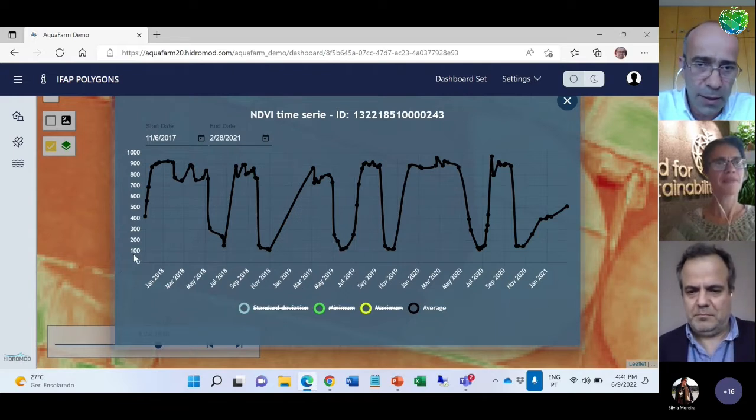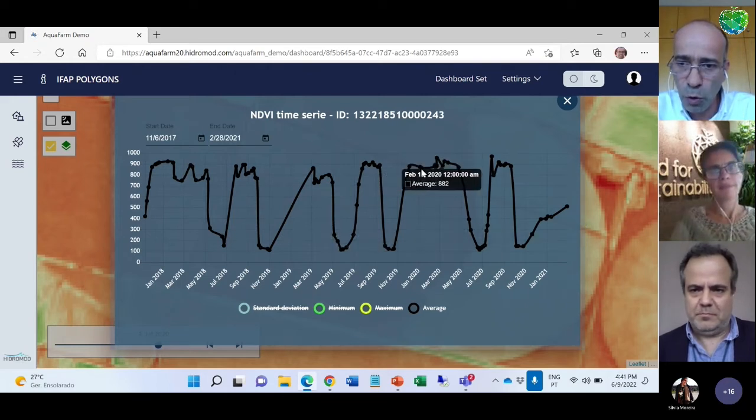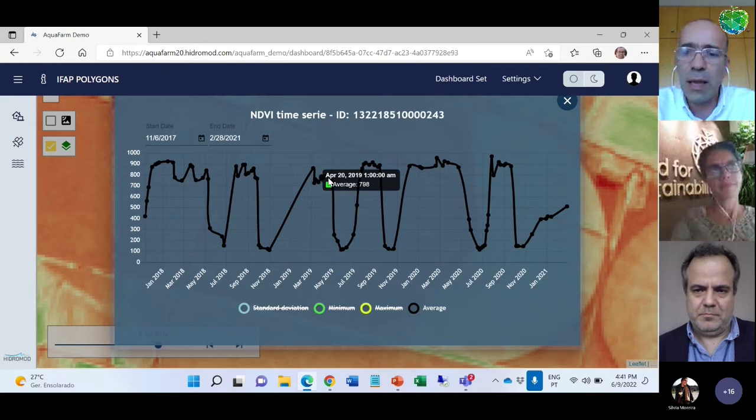So this is time. This is how green, how strong your crop was. And so you can see that there are some differences. You can see that your winter crop was stronger here than it was here. And maybe he does not remember this. He does not know exactly how it was last year. But now it is clear that this year the winter crop was stronger than last year. Maybe the summer crop was similar, but this one was different. So they can see clearly that there's this information stored that they can use somehow to make some management decisions.